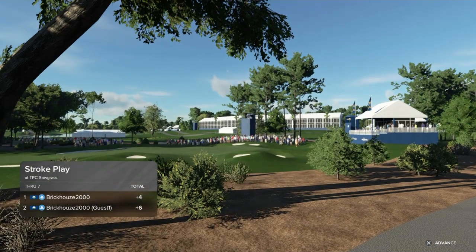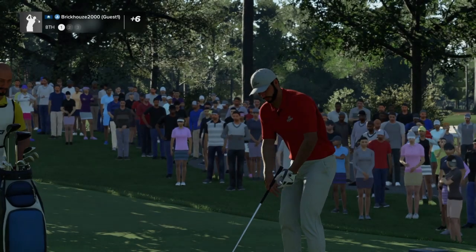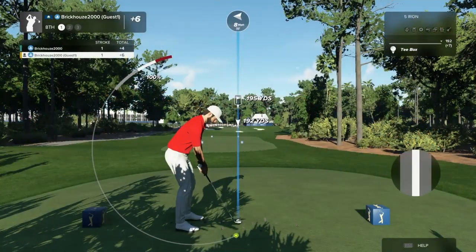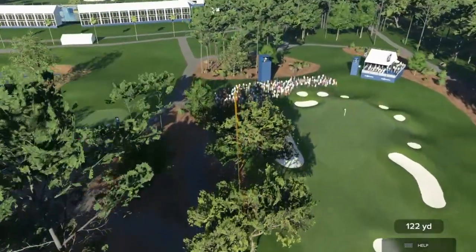All right, let's see how this next hole is playing. And the current leader, sitting at 4 over. Let's see you stick it nice and close here. Let's see what you can do. Yeah, something was amiss on that swing, I think.